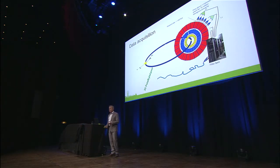And once it has taken its decision to keep the event, it sends it away to a second level filtering, which is usually done in a compute farm. And that is actually at the experiment sites themselves. So they do have their own compute farms, which is not my concern. But of course, I talk to them as well, and they might be very interested in open compute.